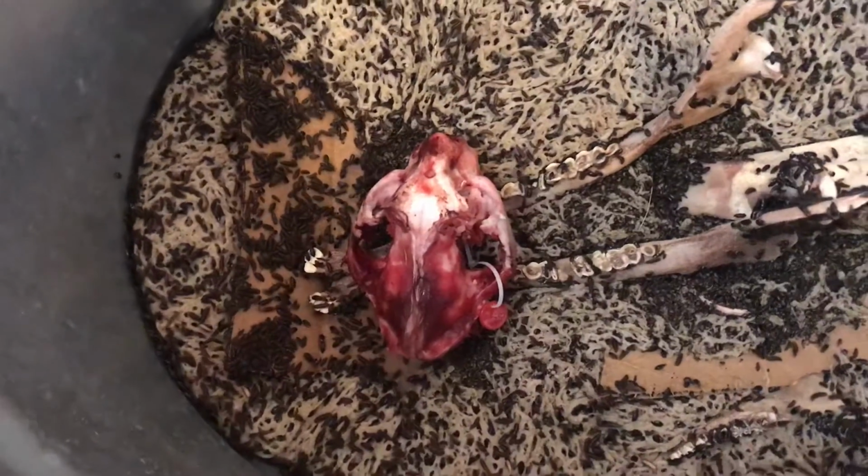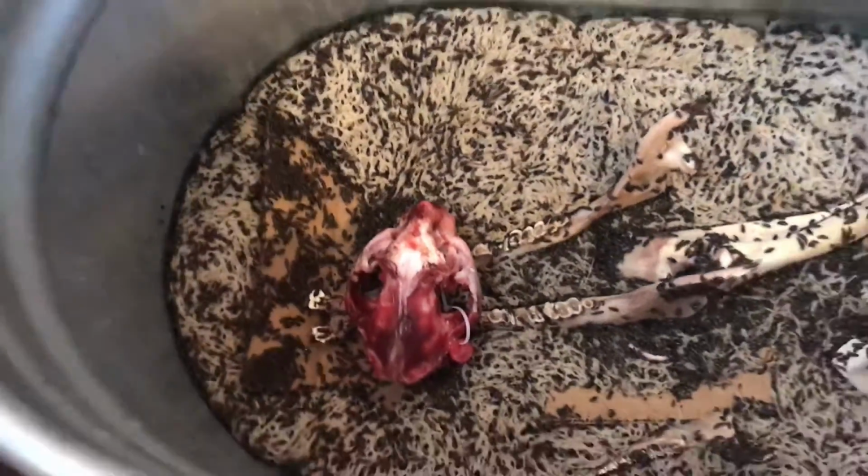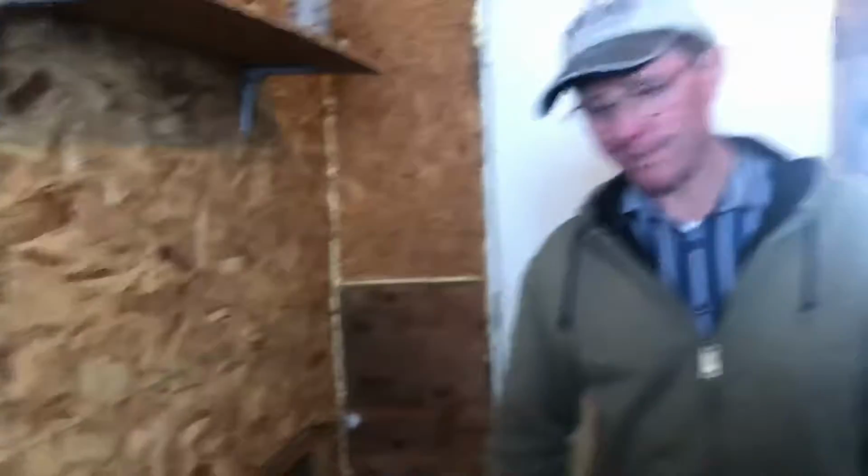So do some taxidermists just not use beetles at all? Yeah, that's quite a process, and it takes a lot of work to keep them healthy and active and working right. And the smell factor, a lot of people don't want to deal with it. Yeah. It's not as bad as I thought it was going to be.